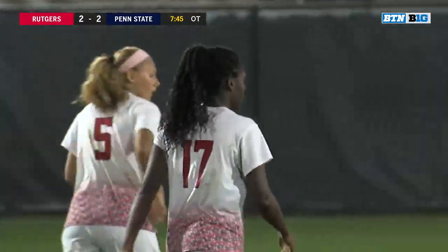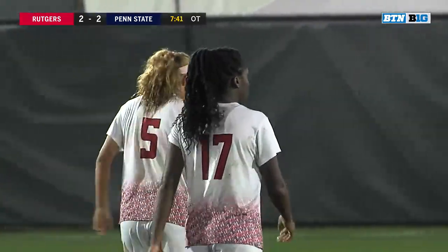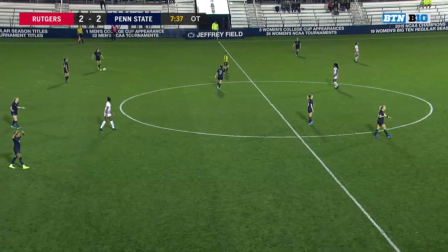Let's see what happened there. Ali came over, Amira Ali, fairly aggressively after the tackle from Coffee. I saw a little bit of a frustration run from Amira Ali after that play.